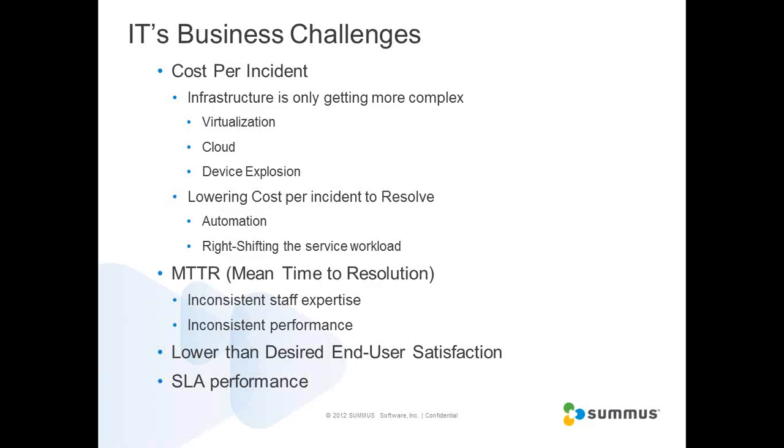The other key point I want to make is not only automation, but how to shift the service workload towards the help desk agent, with more of that work being done at first contact, as opposed to the standard process of escalating through a chain of people, maybe one, maybe multiple, in order to resolve an incident. And don't forget, the standard metrics still apply, such as mean time to resolution, and that's affected by inconsistent staff expertise and inconsistent performance. What you really want is to have automation handle as much of the performance as possible and leverage performance consistency.